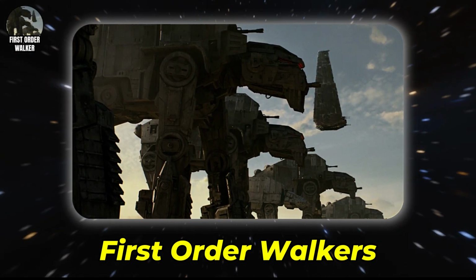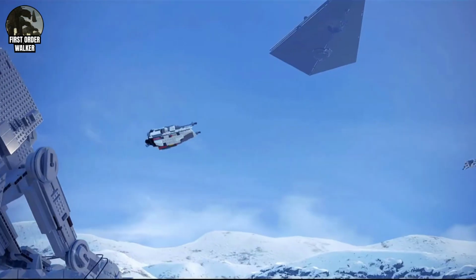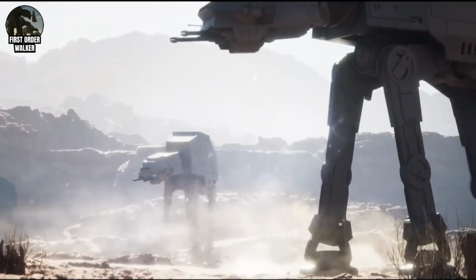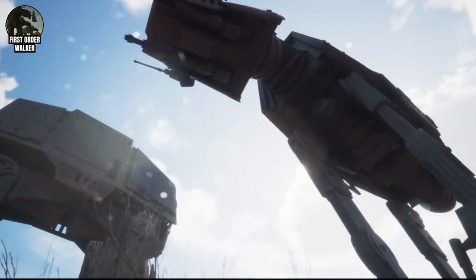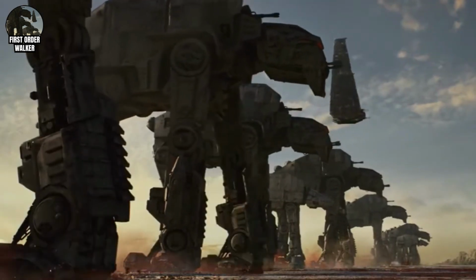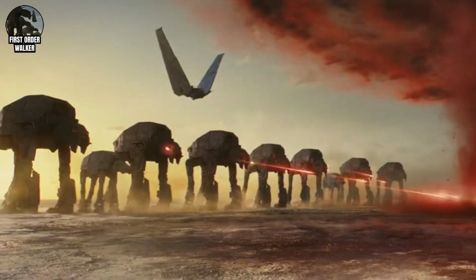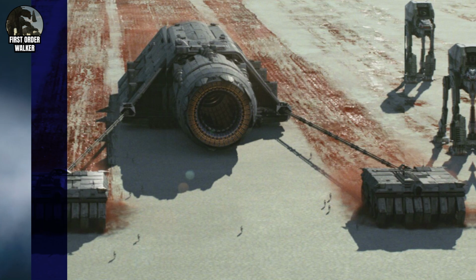First Order Walkers. By the time of the sequels, the First Order had taken the Imperial Walker legacy and supercharged it. The AT-M6, or Guerrilla Walker, was bigger, more stable, and far more terrifying than the AT-AT. It featured reinforced forelimbs, a spinal-mounted mega cannon, and layered armor to resist orbital strikes. Supporting it were updated AT-STs, now sleeker and deadlier.